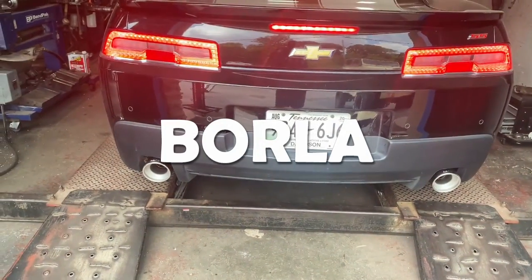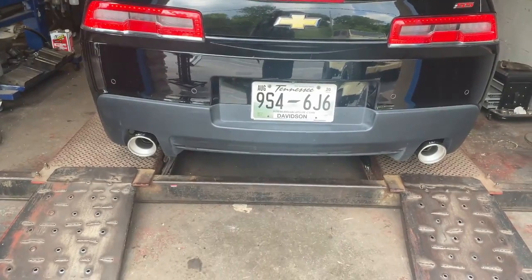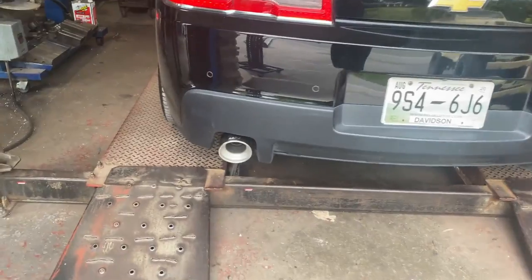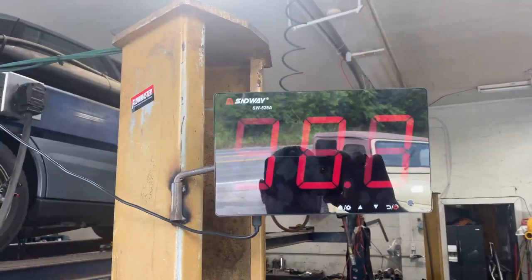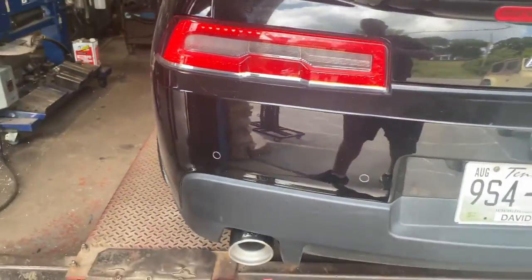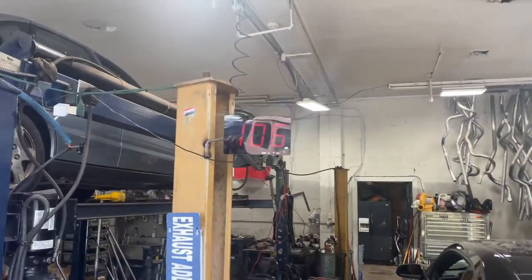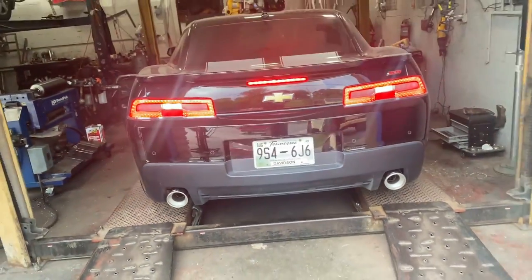Go ahead. Woohoo! Beast mode. At like 3,500 RPM, right? 116 at a 3,500 RPM. 116. Again, back it up.